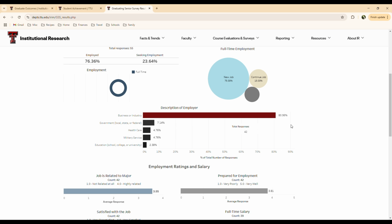And then description of employer. Typically, schools will give us the industry, but this is just saying that 81% of those employed, again, a very, very small data set here with 42, are in a business or industry rather than government, healthcare, military, or education. That is pretty typical for engineering grads. There are some places where you might have a little bit higher percent going into the government, but I'm sure that does not include government contractors, so maybe just more of a typical number.